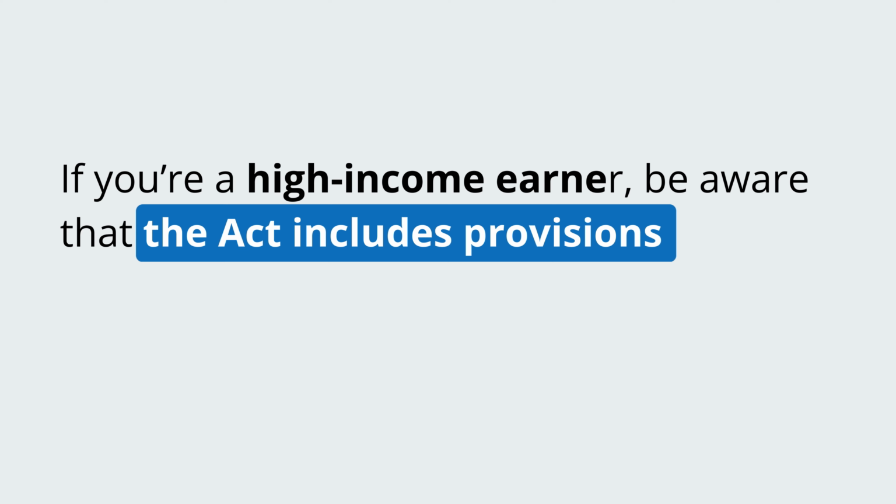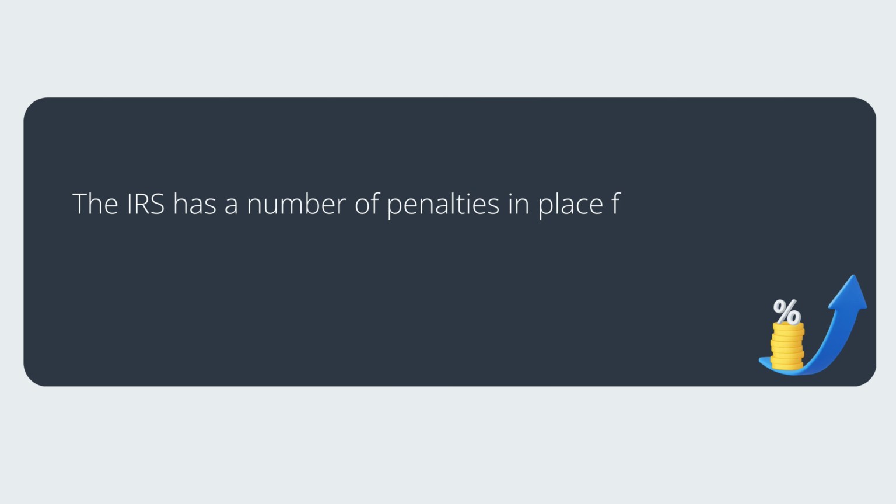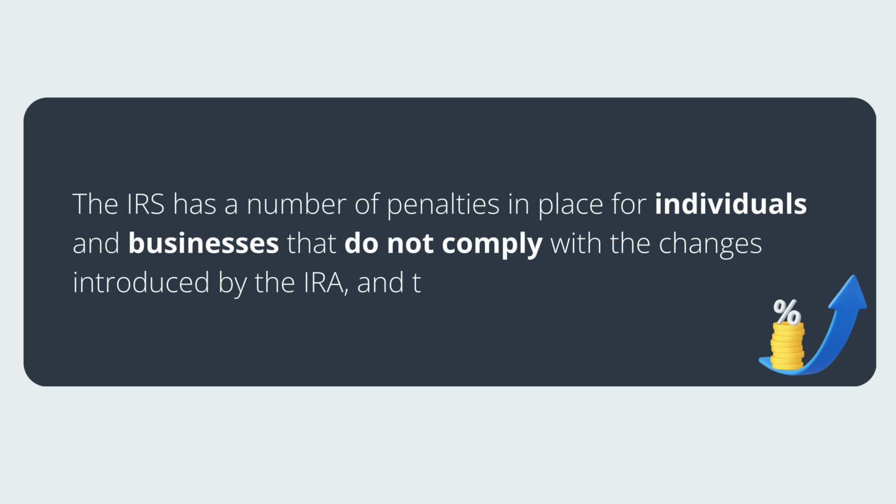If you're a high-income earner, be aware that the Act includes provisions to increase IRS enforcement and auditing. So, your tax planning needs to emphasize compliance to avoid tax penalties. One way to do this is through tax-efficient investments. The IRS has a number of penalties in place for businesses and individuals that do not comply with the changes introduced by the IRA, and they come with hefty interest.